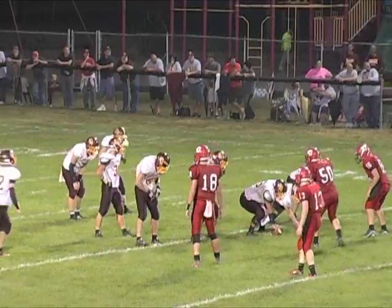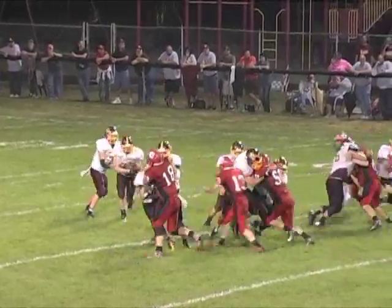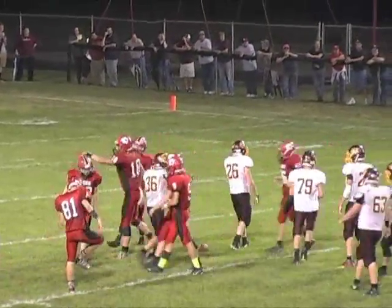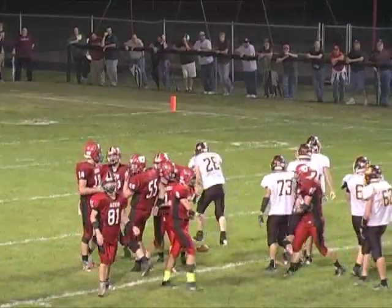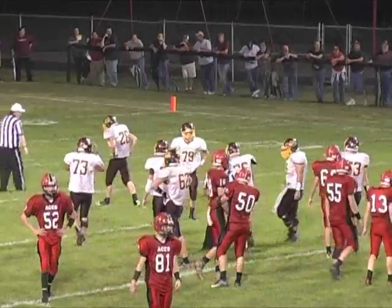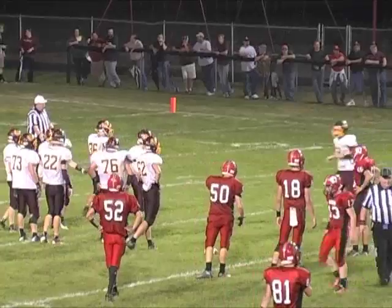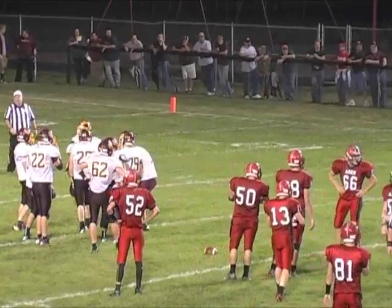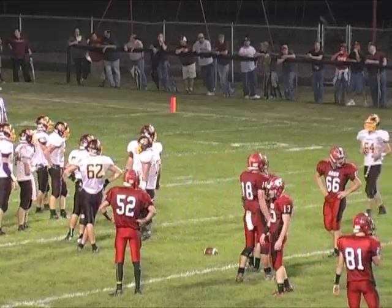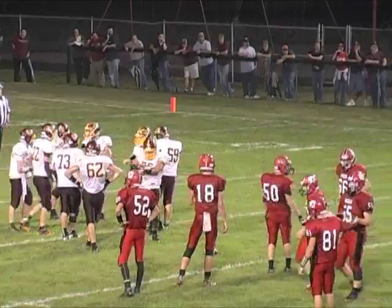So the Aces looking for the stop here on third and one. Want to get that ball back. Hand off, and he's brought down behind the line, and they're going to get it back. Aces get the job done defensively. They drop him for a loss back at about the 24. Fourth down and four. Still plenty of time, so it's deep in their end of the field.